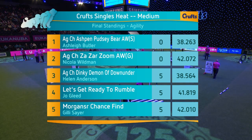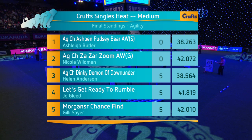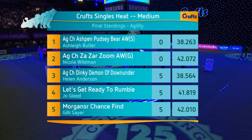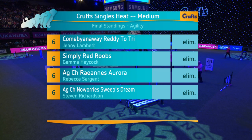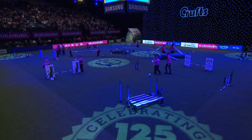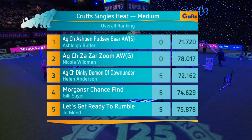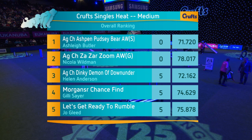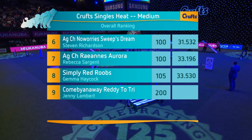So, Pudsey was the quickest, 38.263 for Ashley Walker. What a terrific performance that was, ahead of Nicola Wildman with Zoom, 42.072. And they're the rest of the finishers and those who were eliminated in the singles medium category. So top 4 will qualify for the final tonight, and there you see who they are. Ashley Walker, Nicola Wildman, Helen Anderson and Gilly Sayer. They are the ones who move through, and Pudsey the quickest and overall the best in the combined rankings.